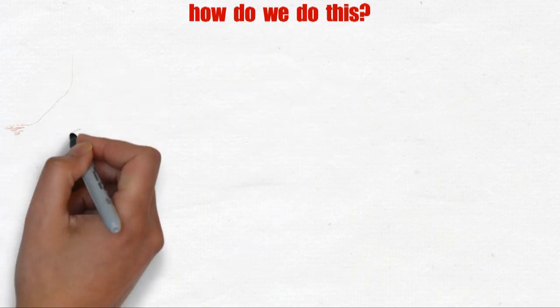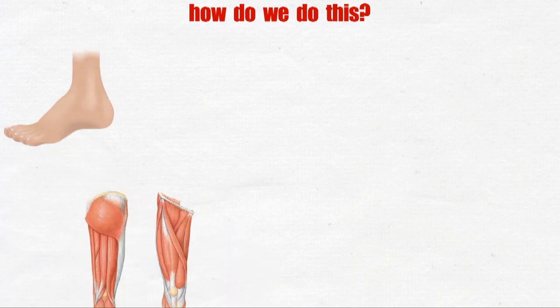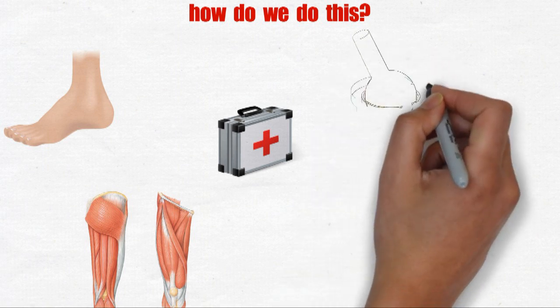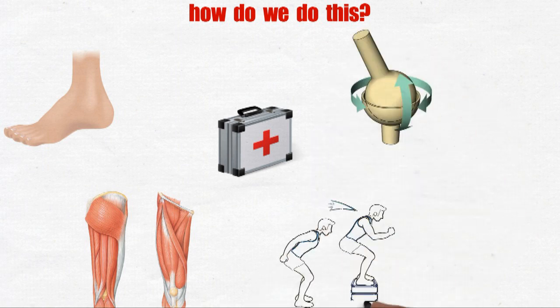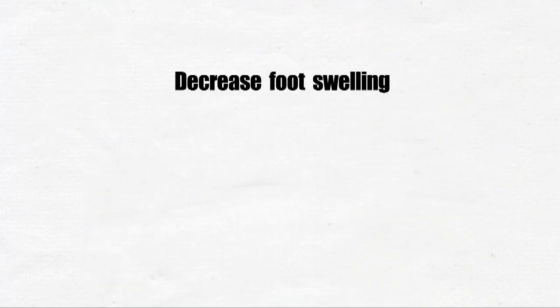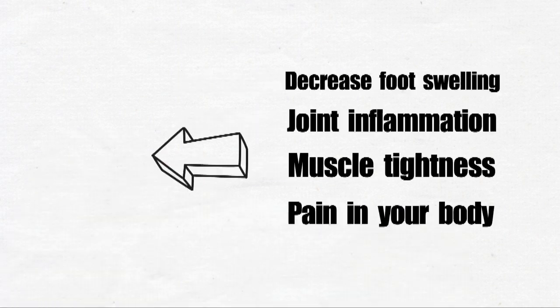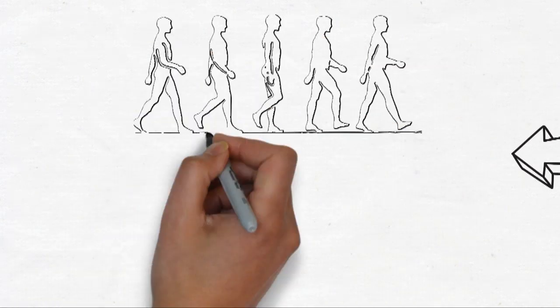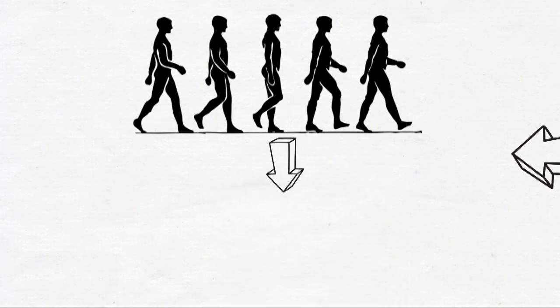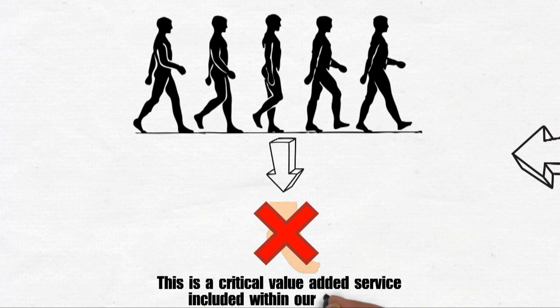We align your ankle and foot, correct any muscle imbalances and nerve functions, improve your foot health, joint motion, range of motion, muscle strength, and correct bad posture you may have. We also decrease any foot swelling, joint inflammation, muscle tightness, and pain in your body. All these factors affect your gait, or the way you walk. By walking properly, you inevitably reduce pressure on your big toe, thus reducing the chances of your bunions returning. This is a critical value-added service included within our method.